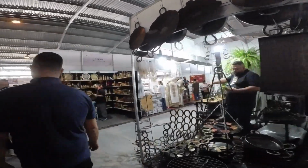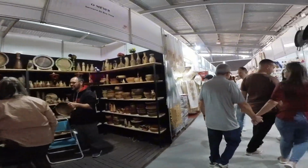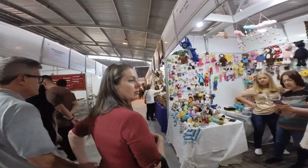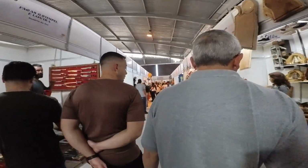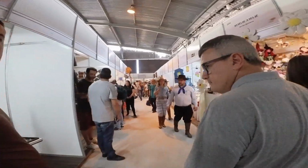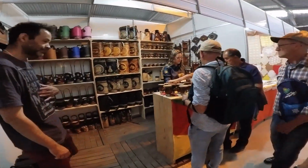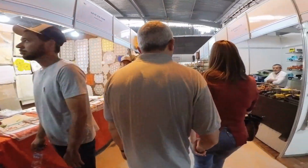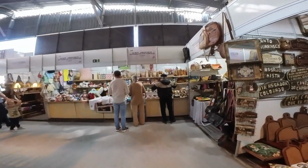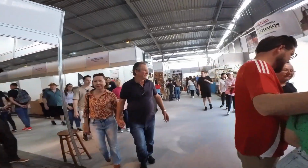So in here you've got barbecues and various pots and pans, handmade wooden items, decorations made of shoehorns, various dolls, lots of knives, more dolls. And then you've got cunhas, which are wooden cups which they use to drink chimarrão, which is a yerba mate. More toys, hats and cowboy hats. And it's quite impressive how many small stalls there are here selling so many various things.